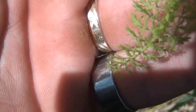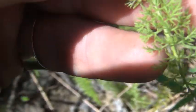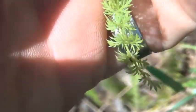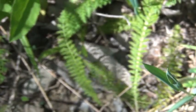Now, of course, anybody that knows a lot about plants will tell you to be very careful, because it's possible to misidentify this with poison hemlock in its early stages, but if you're careful, there's absolutely no way you would. This plant is very different from poison hemlock if you are careful. But if you make a tea out of this, you'll know right away it is definitely medicinal.